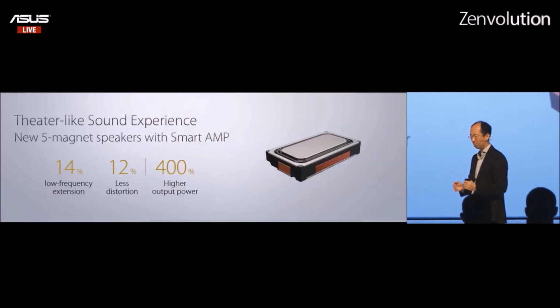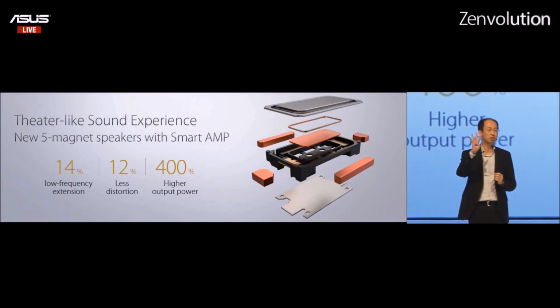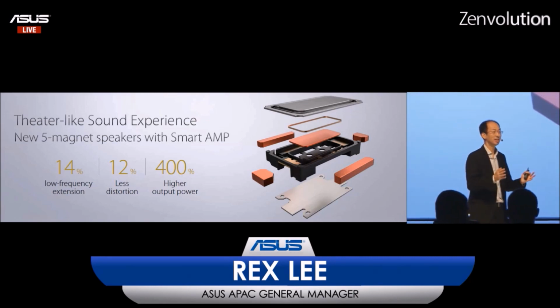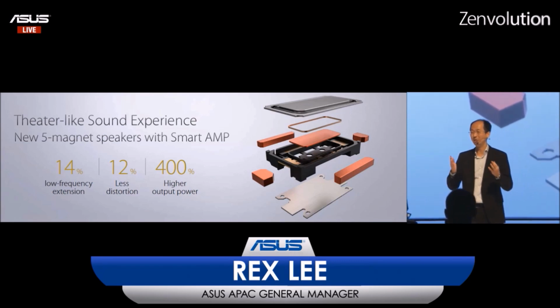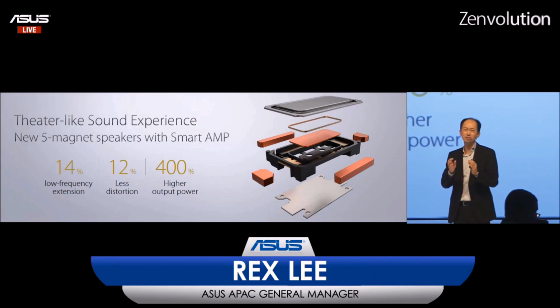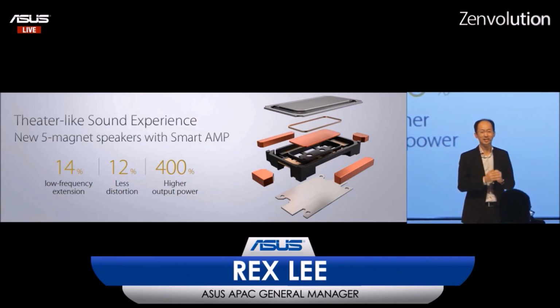The new 5-magnet speaker with the smart amplifier can have less distortion and up to 400% higher output power. You know, I travel a lot across different countries, and when I enter the hotel room, the first thing I will do is turn on the music, so I will not feel alone during the business trip. And I really enjoy the audio performance from the ZenFone 3. Even though it's just a small smartphone speaker, the sound is really loud and clear. So later you can try it.